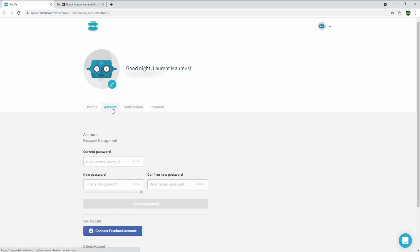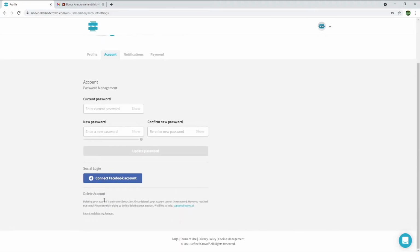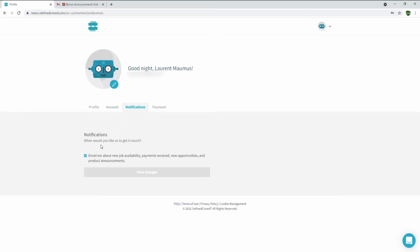There's nothing really interesting here unless you want to change your password, connect to your Facebook account, or delete your Nevo account. Deleting your Nevo account is an irreversible action. Once deleted, your account cannot be recovered, so make sure you really want to do that. If you're a bit annoyed by the emails they send you, just go to the notification tab here and untick email me about new job availability.